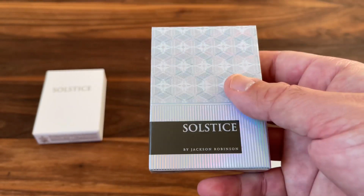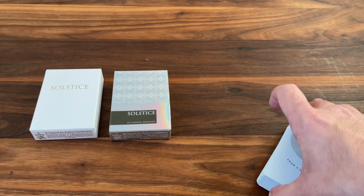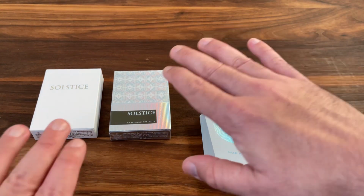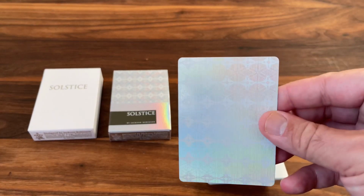So that is the 2 tuck cases. Beautifully done, great, very much in keeping with the theme of this series overall. But let's take a look at the cards. Like I said, cards are the same between the two versions, so no differences at all. We'll start with the back design.